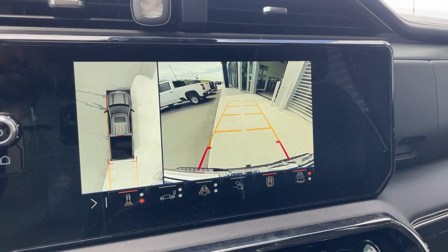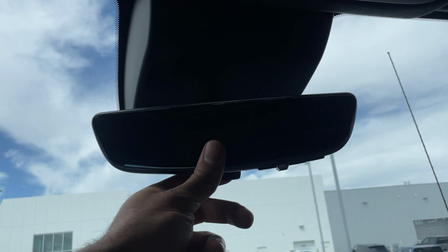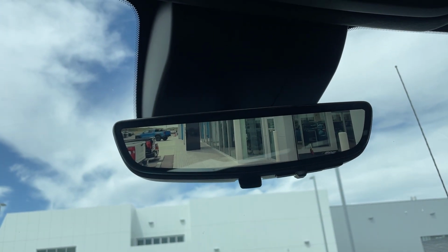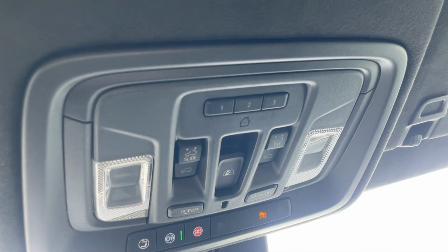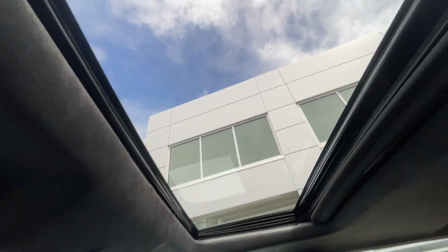If we put this vehicle into reverse, you will see it does come equipped with a built-in 360 view camera to go alongside the rear view camera and all of your settings here down below. Up top, we have our rear view mirror digital display that you can turn on and off to your liking. And last but not least, we have our universal home garage opener, power controls for our rear sliding window, and our power controls for our sunroof up top.